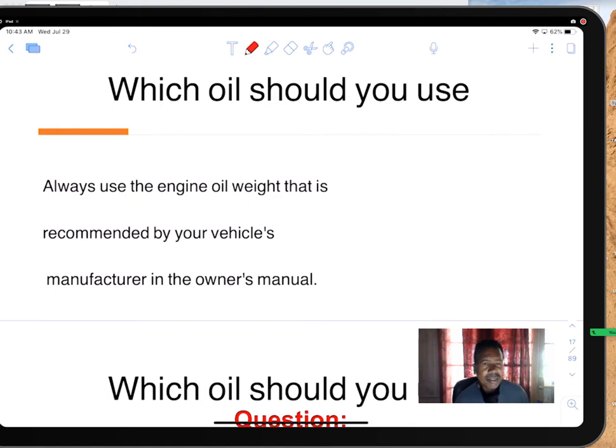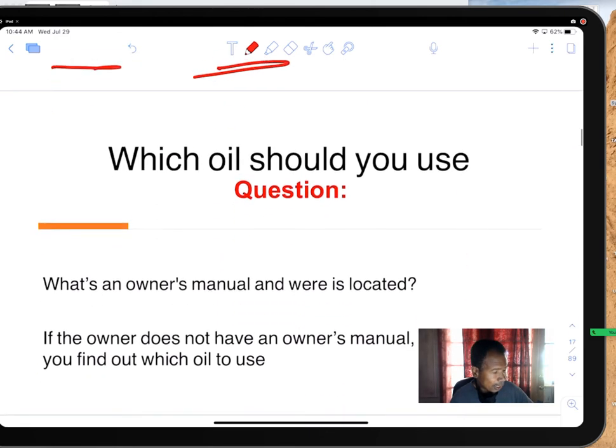it says, now it says, which oil should you use? Always use the oil weight that's recommended by your vehicle's manufacturer or the owner's manual. Everybody know what the owner's manual is? Or where do you find the owner's manual? Oh, I got it right here.